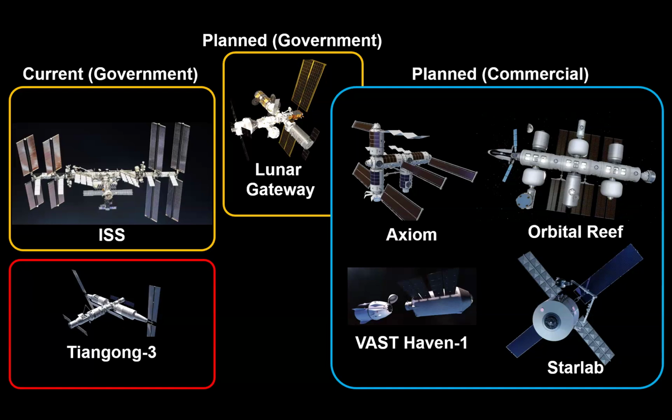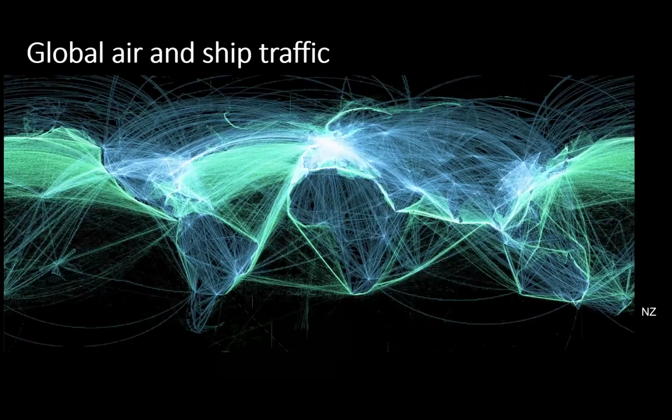The big question is, they're all trying for the market of taking over NASA contracts and international partner contracts for operations at the same time as looking for markets in manufacturing on orbit and also space tourism. And in the bigger scheme of things, I think there's an opportunity to connect into the global transportation network.